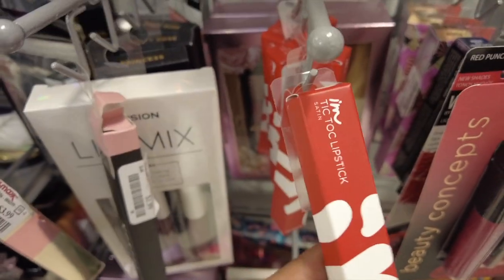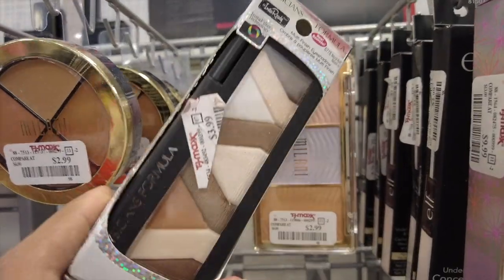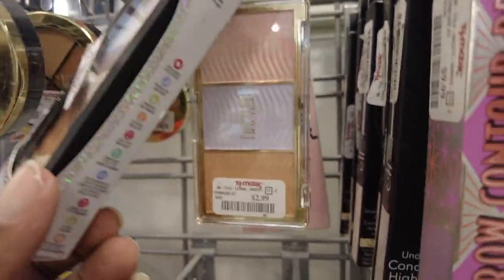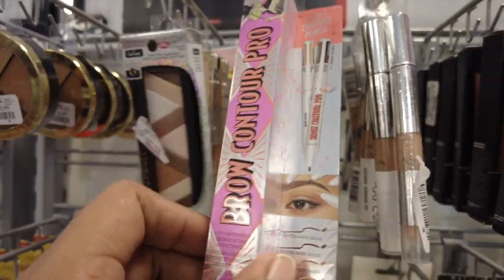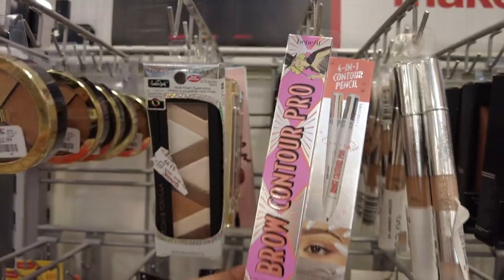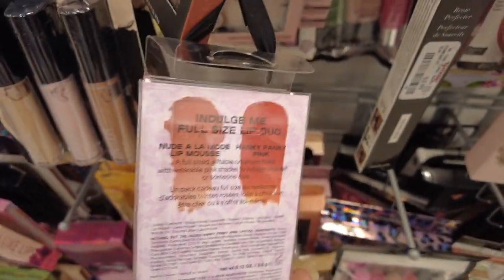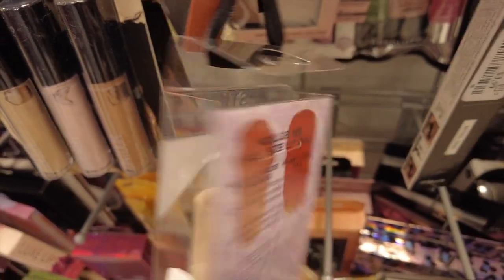We have this, which I feel like I haven't seen before. This is $3.99 for TikTok lipstick. We also have Physicians Formula palettes. This is very pretty, $3.99. That Milani is only $2.99 back there. We still have this, which I love, and I'm very picky with my brow products, $9.99 for that one. We have a Lipstick Queen set here. This one is $14.99. It's a little duo. That's what it looks like.